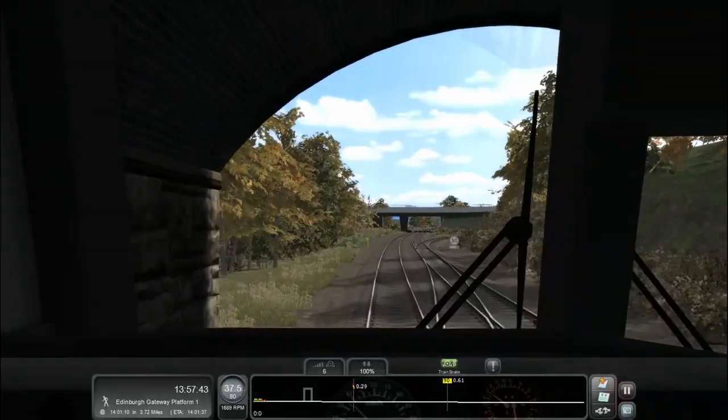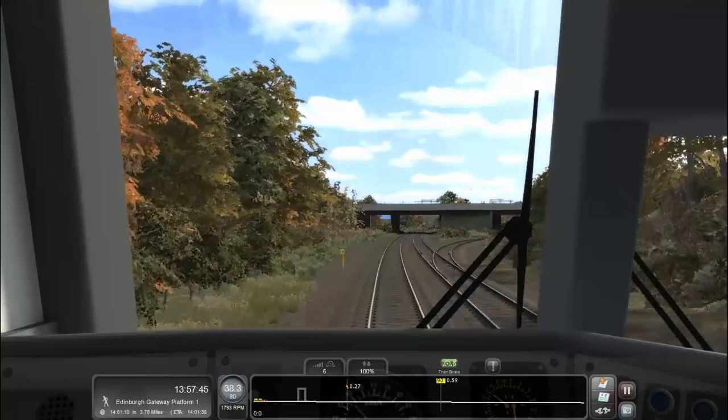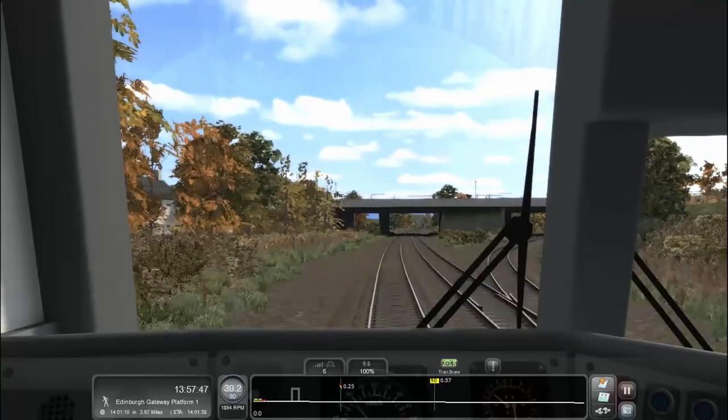The line to Glasgow via Falkirk High diverges to the right at Dalmeny Junction.